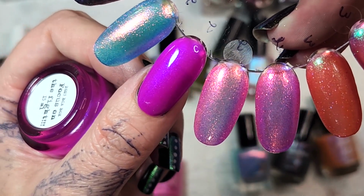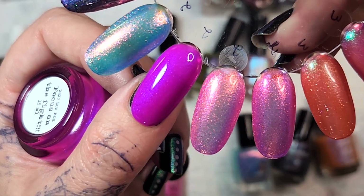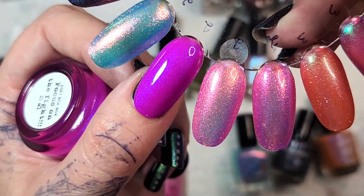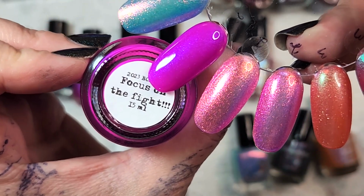And you know I love a good glow. So this is another that is definitely not a regret. If it was summer, I would be putting this on my nails right away. It is really beautiful. So that is Sassy Sauce Focus on the Fight.